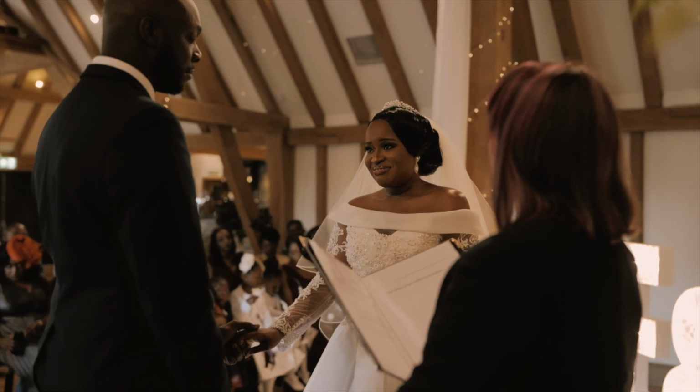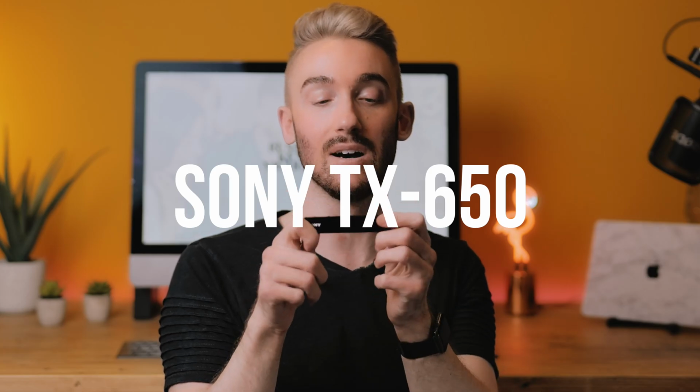In terms of sound, so sound is really important, but at live events like weddings, you just don't know what the setup's going to be, so you need to be able to react really quickly, get some sound recorder set up in a matter of seconds. So what I recommend for sound is these tiny little sound recorders that are made by Sony. So these are the Sony TX650s. These are about 79 to 80 pounds, and they are just a tiny little sound recorder.